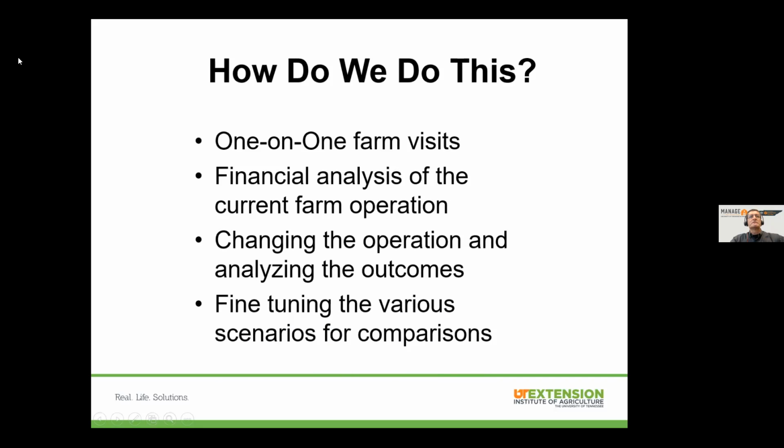The way that we do this is through one-on-one farm visits. That can be at the farm, or if you want to visit us at the county office closest to where you live, that is fine as well. We do that quite often. We do a financial analysis of the current operation, and we really want to fine tune the various scenarios within your plans.